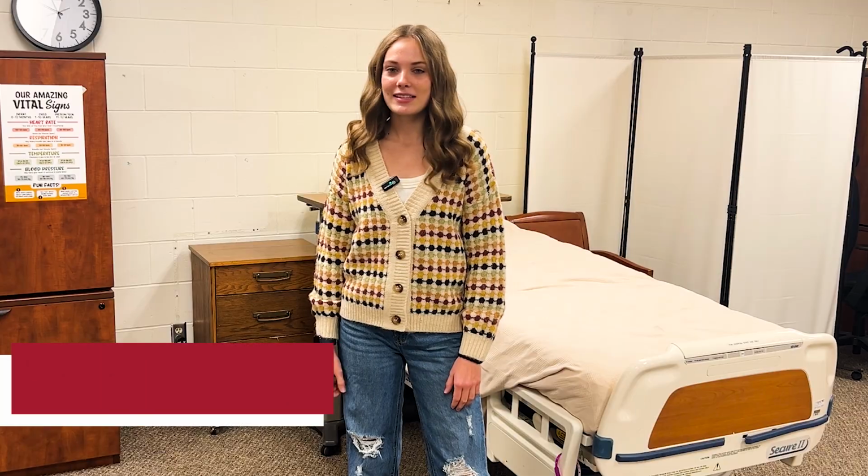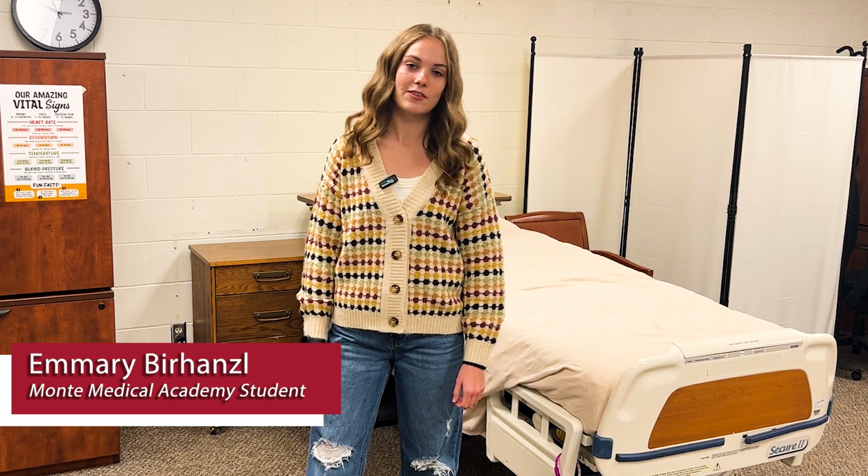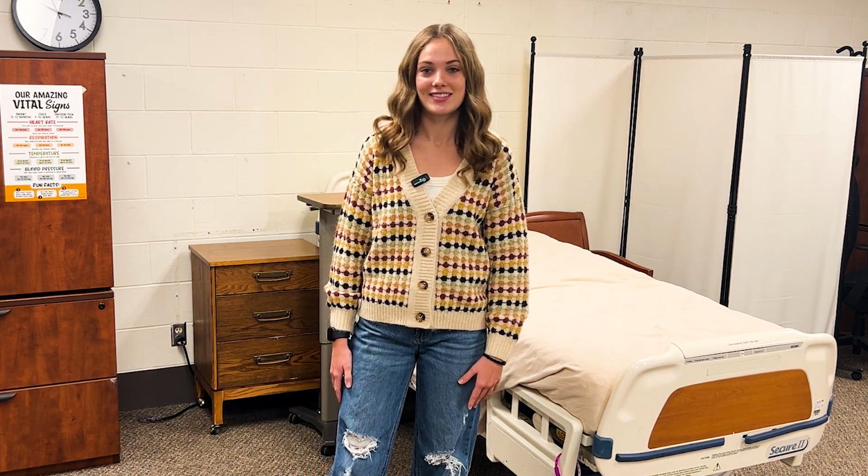It's just great. I'm excited about our job shadows and just experiencing what we might be interested in to see if we actually want to do it or if we don't, if it's not anything we want to do.